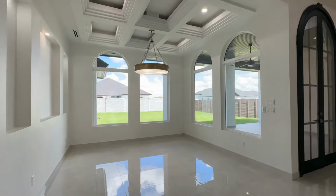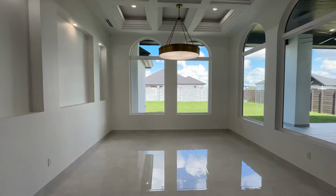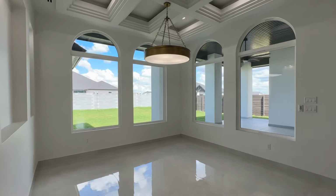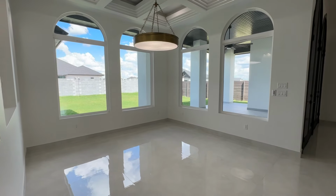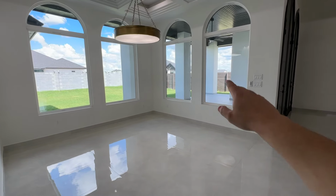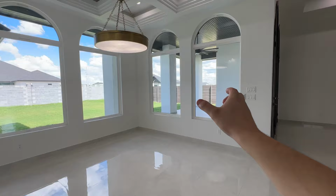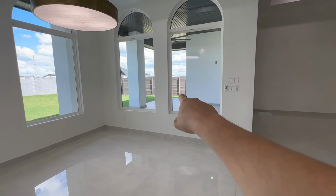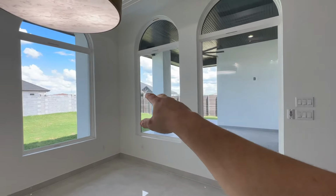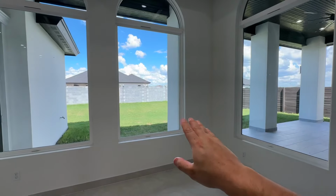But this is gonna be the dining area. Wow. I think this is the money shot, you guys, right here. Look at this. You're sitting down, dining table, back patio, huge, thick columns. Look at that. That's a huge back patio. Curved windows, double paned, energy efficient windows, by the way.